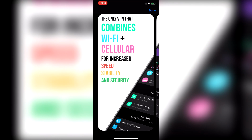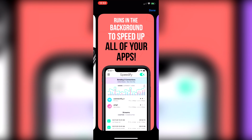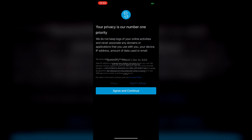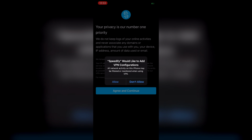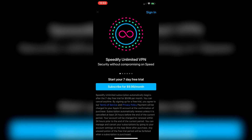Now that we got that out of the way, what is this app? Well, this is an app that combines Wi-Fi and cellular connection, which is going to be hugely beneficial for a lot of people watching this video. So say you have a pretty stable Wi-Fi connection, but it's not the most stable in the entire world. Sometimes it dips down. Well, Speedify is going to come in and save the day and then add your cell connection and make sure it's a seamless experience, which is really, really cool.